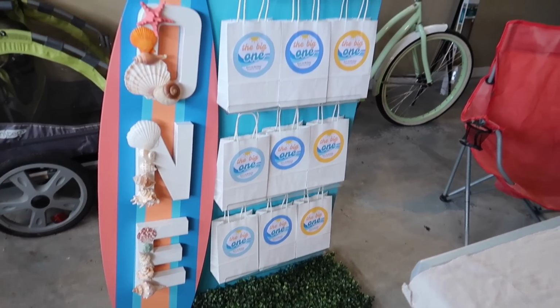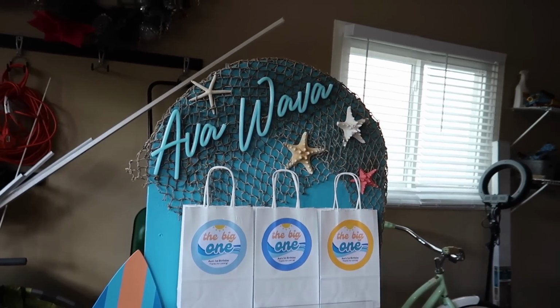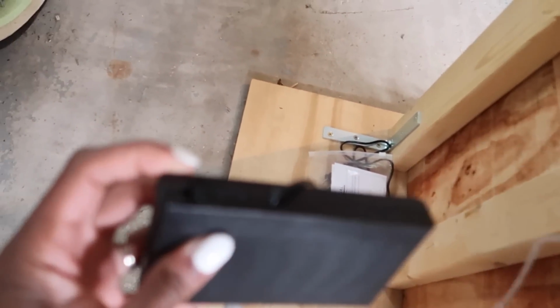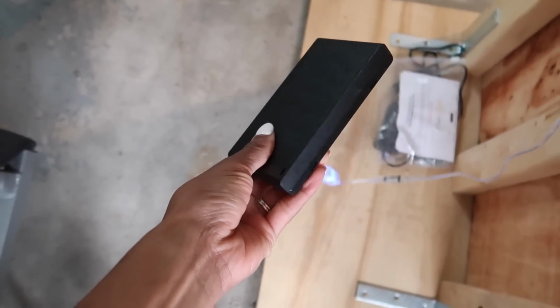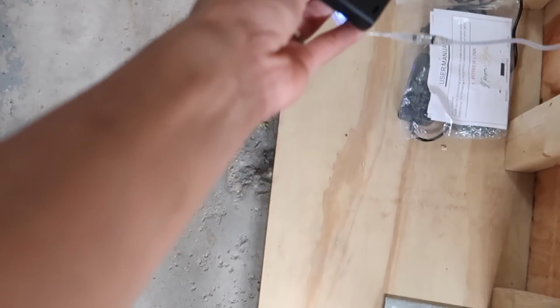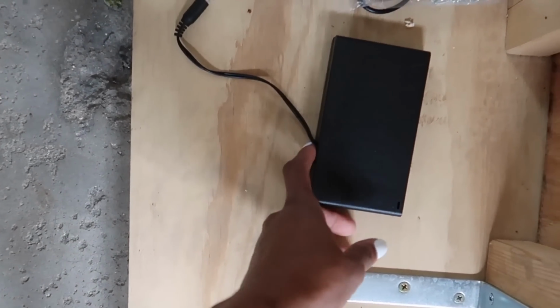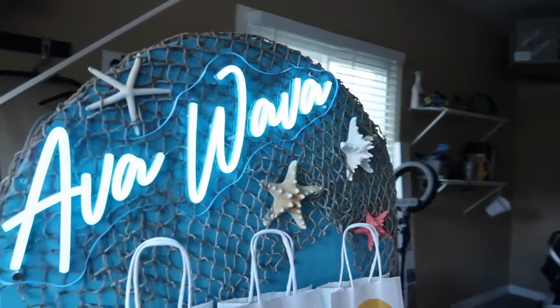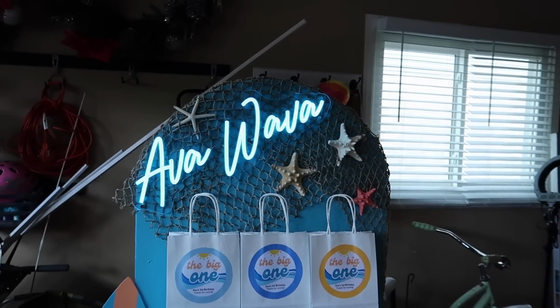I think y'all saw some of this maybe in my last clip. But this is our neon sign. Let me turn it on for y'all. I have a battery pack on here, as well as the adapter for it to plug into a socket, just in case, because I really didn't know where I was going to be putting it. But this is how it looks when it's all lit up. Ava Wava is so cute.